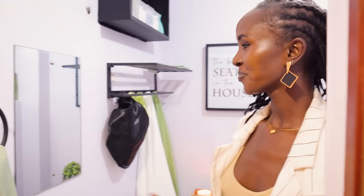This is my next project. I'm going to change it. When we do the bedroom in maybe a month, we're going to change the shower as well. So make sure you come back for that project reveal. I'll include the shower as well.